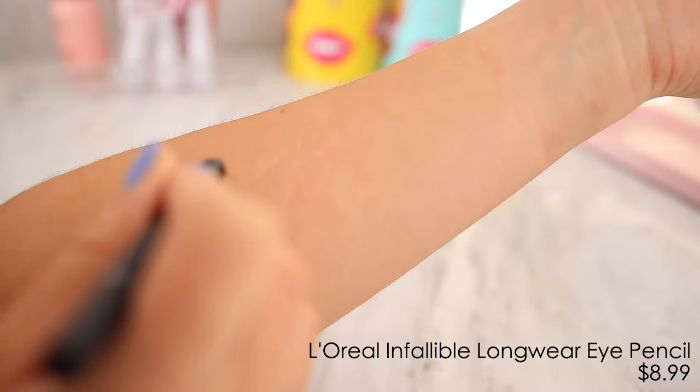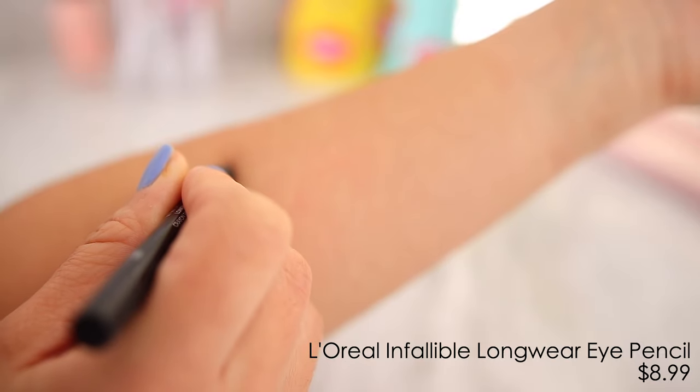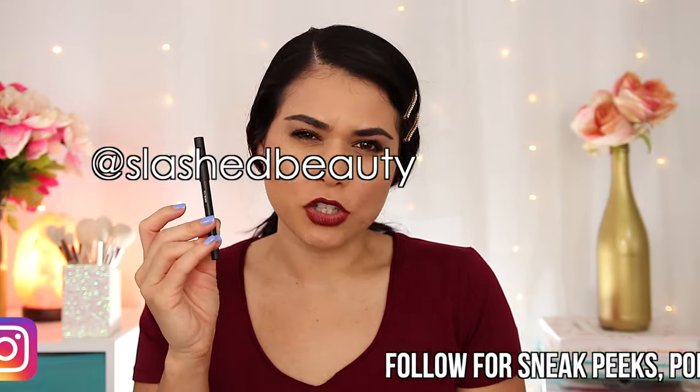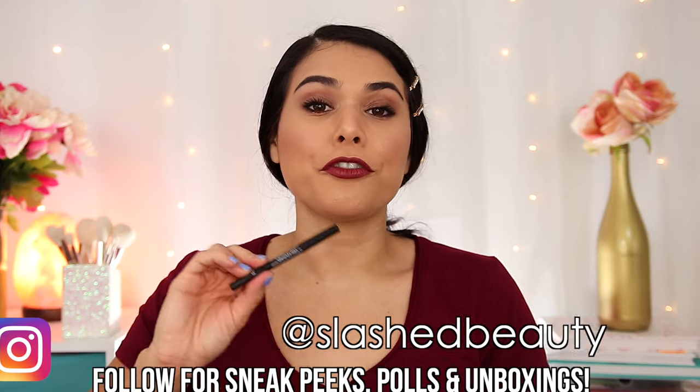Now, these are all drugstore eyeliner pencils that I've owned multiples of, but I guess we'll find out which comes out on top today. Our first eyeliner of the day is the L'Oreal Infallible Long Wear Eye Pencil. This liner is $8.99, and I've compared this multiple times to the Urban Decay 24/7 Glide-On Eyeliner Pencil, which is probably like the best that exists. This is probably the closest dupe at the drugstore that I've found. It's been my go-to drugstore eyeliner for tightlining for years.